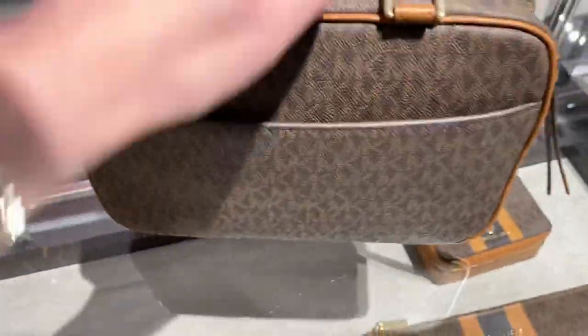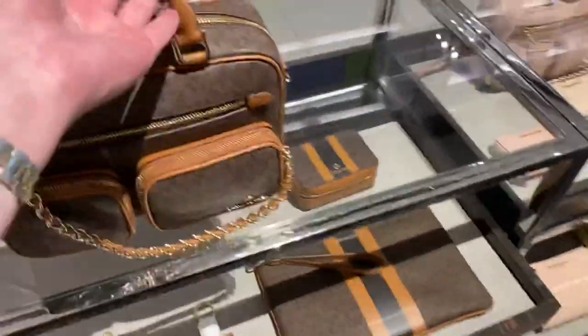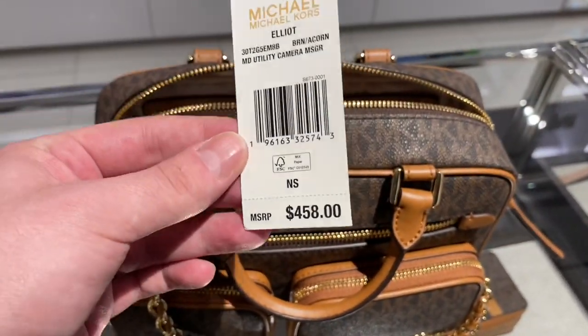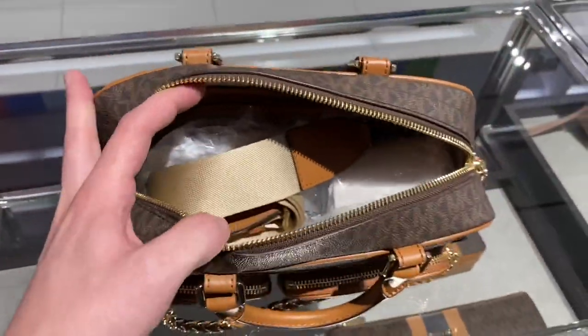The quality is similar to my Michael Kors Bedford or Medium Sullivan, and it's not bad. It really isn't, and it's cute, and it looks cute on me. I would love this as like a little top handle slash like crossbody. Let's open this precious thing up. $458, and it is called the Elliot.